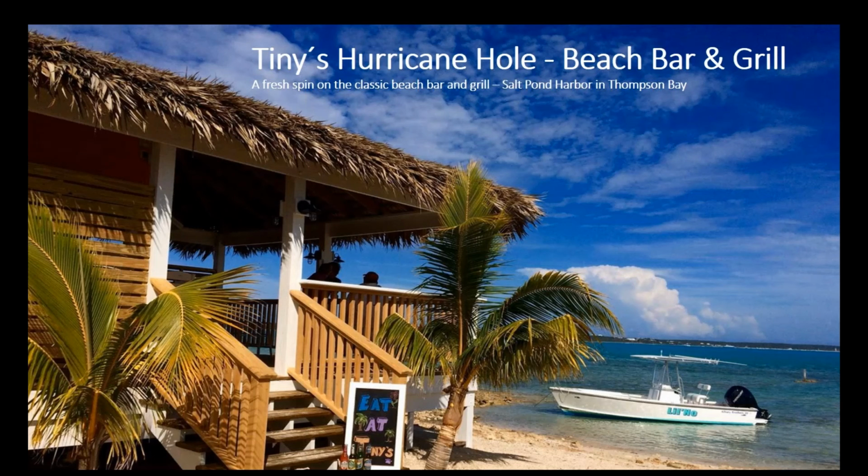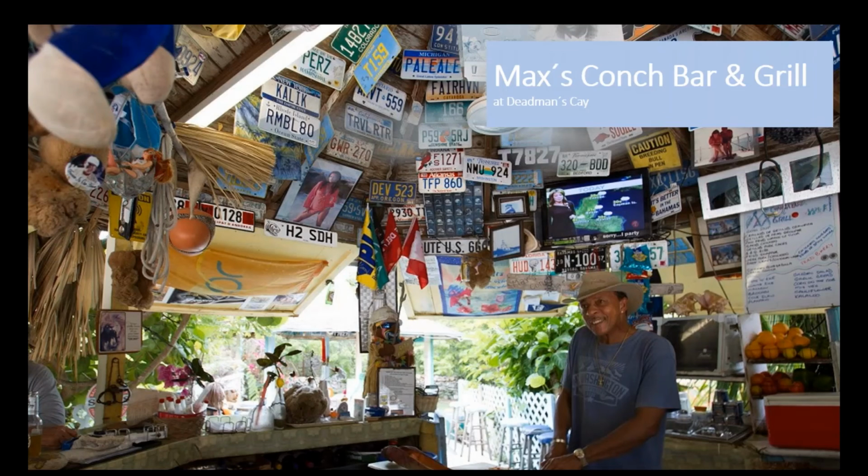While sitting on top of the bay under an outdoor gazebo, which you can see in the photo, you can enjoy the sweet island breeze by the sea and also fill yourself up on native dishes and ice-cold drinks. That's what you can do at Tiny's Hurricane Hole Beach Bar and Grill. At Max Conch Bar and Grill, you'll find excellent food in a typical Bahamian atmosphere. Typically, dishes from the region are prepared, especially the typical conch salad. It's very popular and really fantastic. A must for a Long Island holiday.